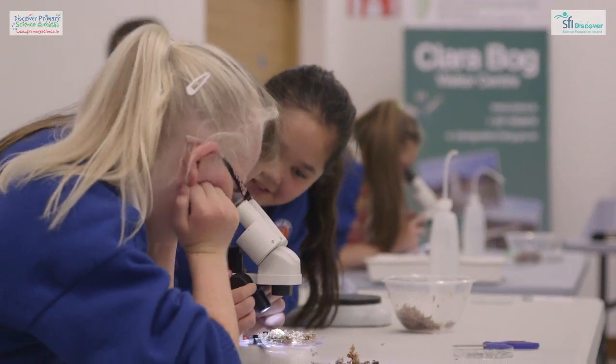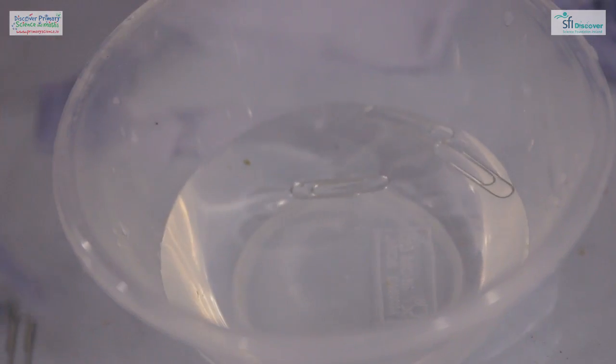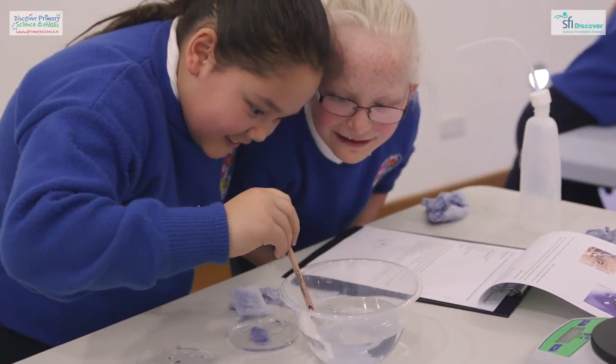The children then demonstrate surface tension by floating paper clips in bowls of water.